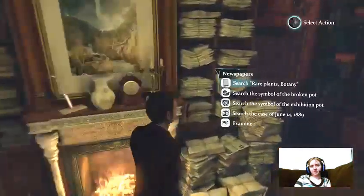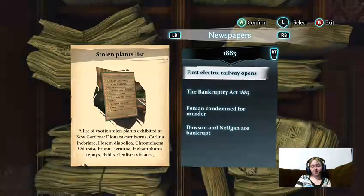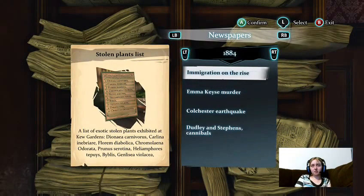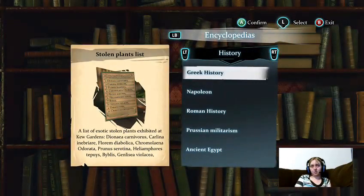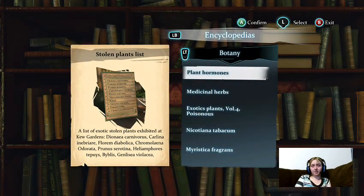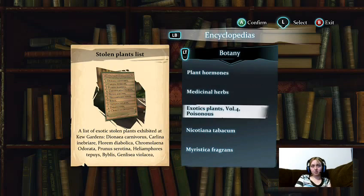Alright, let's... Wow, we got a lot of stuff we gotta search for. Alright, list of exotic plants. So let's go to the encyclopedias and look up botany. Let's look up exotic plants.